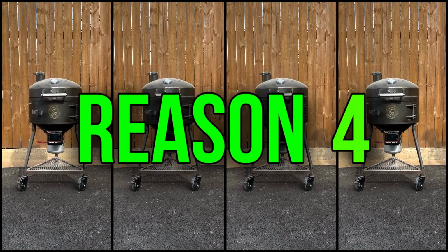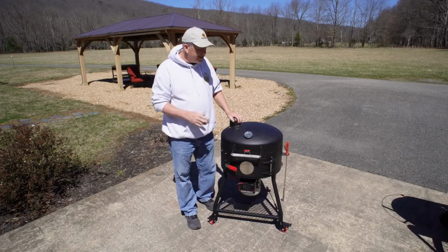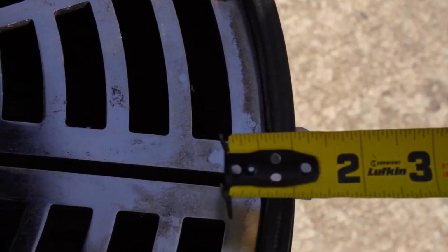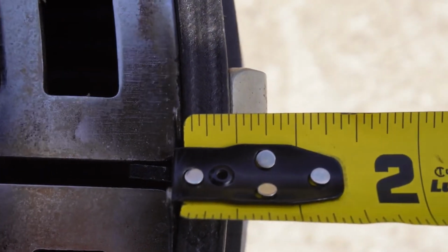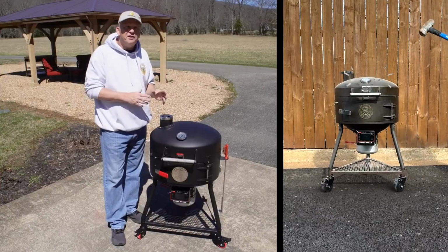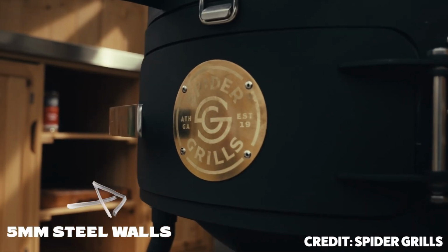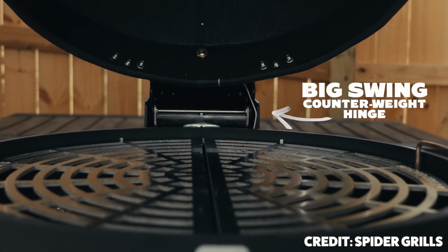All right, guys, reason number 4 is a very quick and easy, speaks-for-itself kind of reason, and that is durability, guys. This thing is an absolute tank. It is 5 millimeters thick, actually almost 1/4 of an inch thick, carbon steel walls. 150 pounds. Every component on this thing is so well built. It rolls like it's on glass. The casters are so well built. The hinge is well built. Everything's just really done right, guys.